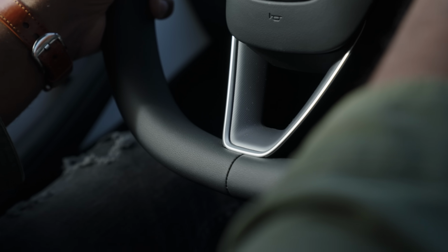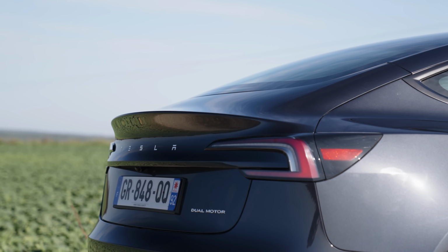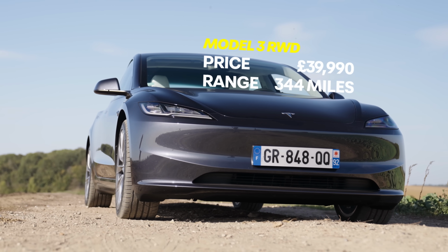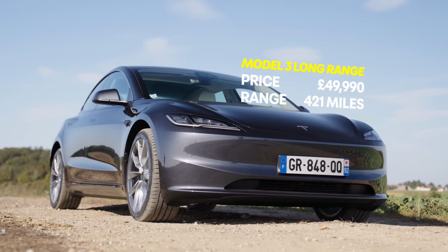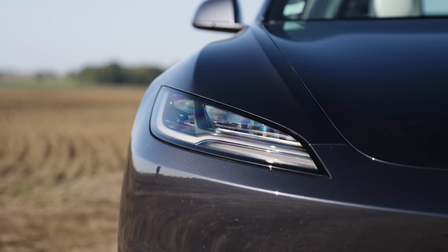Range is better than the current generation Model 3, not because of the batteries, but because of the improved efficiency. The entry-level rear-wheel drive car, which costs £39,900, will go 344 miles. And the long range, which is 10 grand more, will go 421 miles, which you'll really like if you travel long distances. Now, here's a few things you might not like.